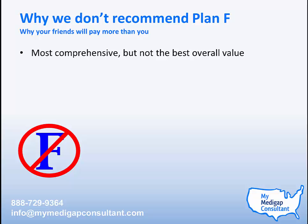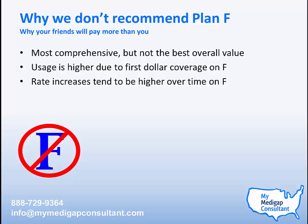Plan F is the most comprehensive plan that's out there. If you recall from that second slide that we looked at, Plan F covers 100% of what Medicare does not cover, as long as it's Medicare approved. But it is not the best overall value, and we're going to show you that. Usage is usually higher due to first dollar coverage on Plan F. Again, it covers 100%, so there's no cost sharing with the consumer. The insurance company picks up everything. So you're going to have a much higher usage on Plan F, which in turn causes rates to increase higher over time. That's one of the reasons why Plan F tends to trend on a higher rate. When they do have rate increases, they tend to be higher than other plans, especially Plan G.